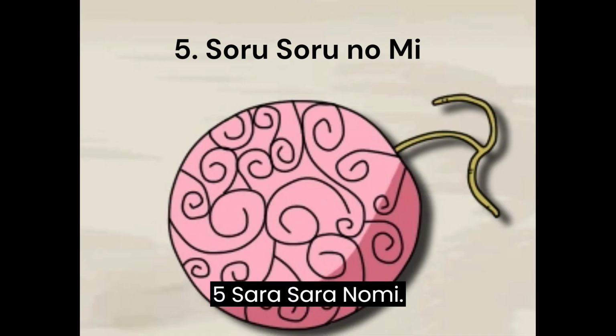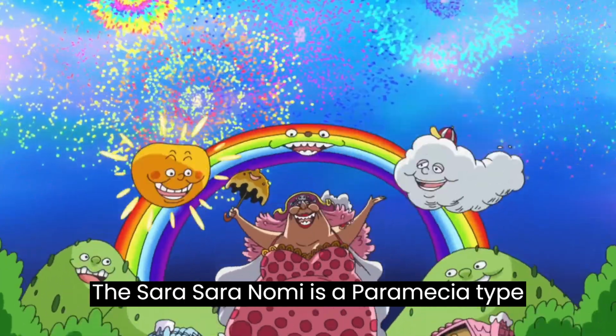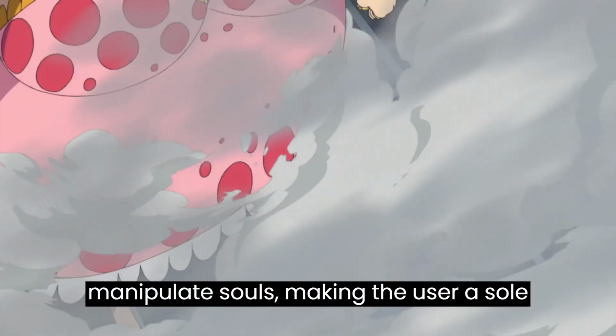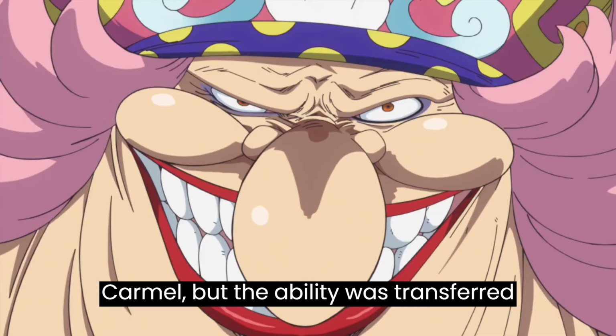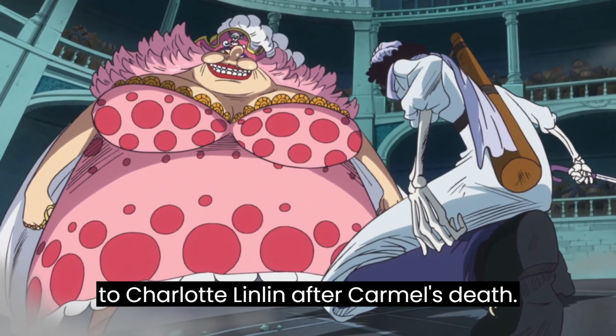5. Saru no Mi. The Saru no Mi is a paramecia-type devil fruit that allows the user to manipulate souls, making the user a soul human. It was formerly eaten by Carmel, but the ability was transferred to Charlotte Lin after Carmel's death.